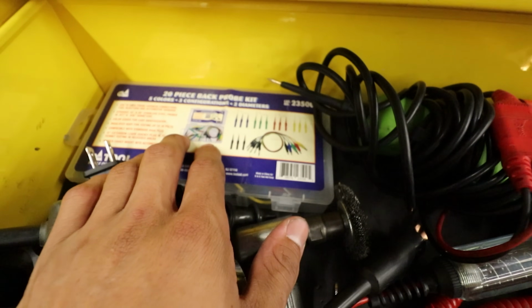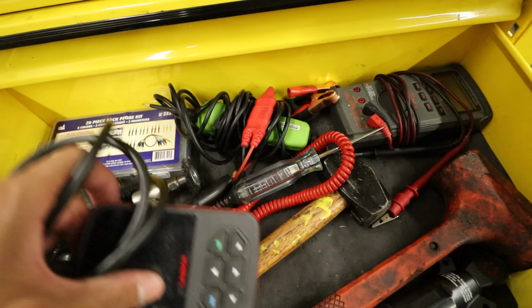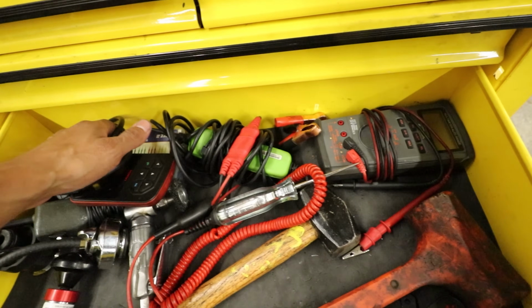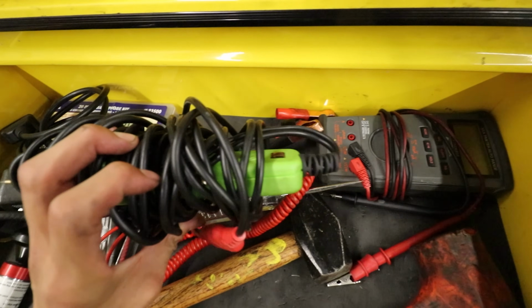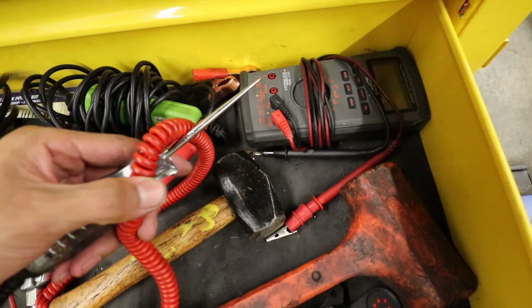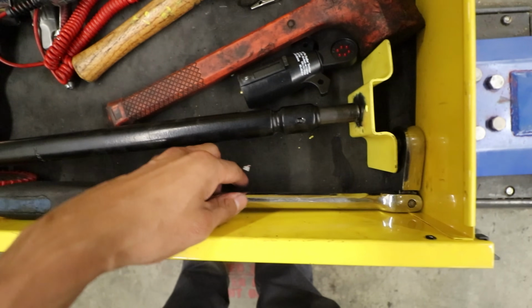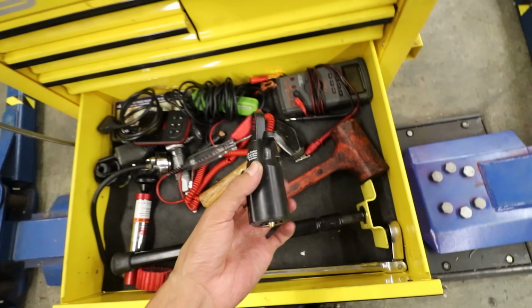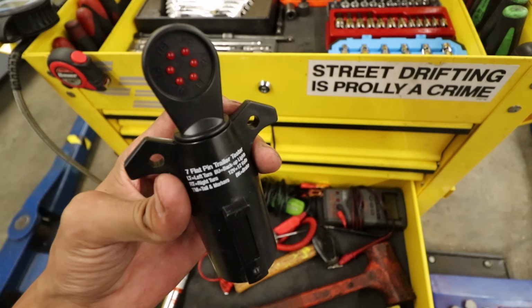Back probe quick kit, anytime I'm trying to check for power and ground, back pinning stuff like that, that kit works great. I have a power probe, voltmeter, test light, hammers. There's my 1/2 inch ratchet. It's called a flat pin trailer pin tester.